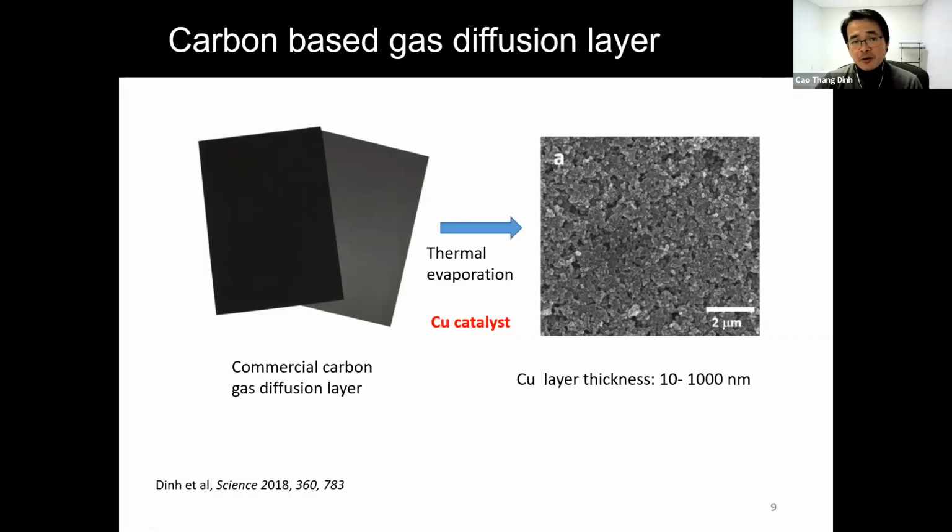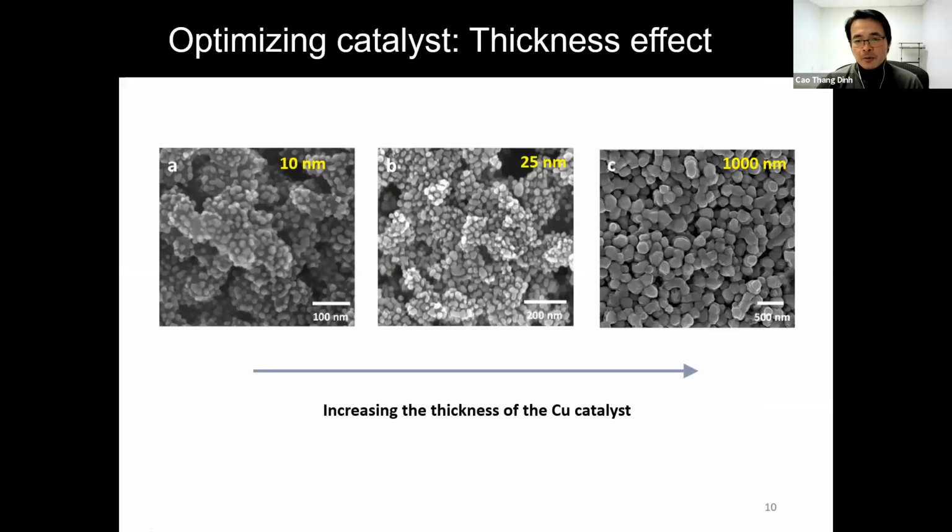We use a physical method, evaporation deposition, and we control the thickness of the sample. For example, we change the thickness from 10 nanometers to 1000 nanometers. This is the nominal thickness, and when you change the nominal thickness, you change both the particle size and also the thickness of the sample, as you can see here.